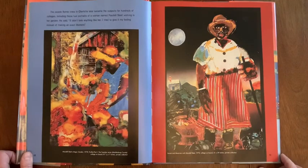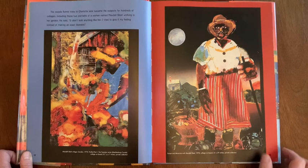The people Rami knew in Charlotte later became the subjects for hundreds of collages, including these two portraits of a woman named Maudel Sleet working in her garden. He said, "Didn't look anything like her. I tried to give it my feeling instead of making it the exact likeness."